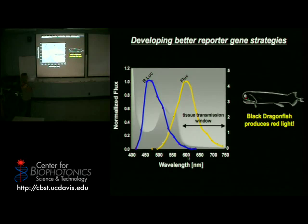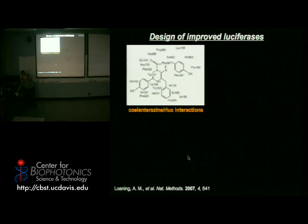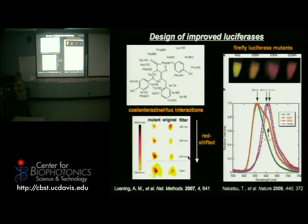And there's one example, the black dragonfish, that can emit red light. So wouldn't it be cool if we could figure out what the luciferase enzyme is and what that small molecule looks like, and then transition that system for use in small animal research. Other people have tried to come up with red-shifted luciferin systems just using mutagenesis and cloning techniques, by brute force methods, taking our gene for luciferase, introducing all sorts of mutations into it, seeing what comes out.